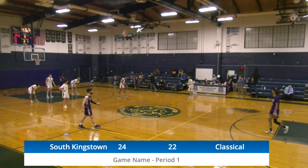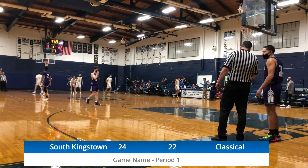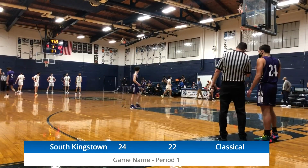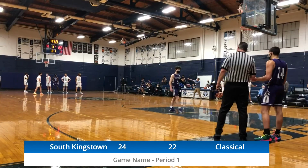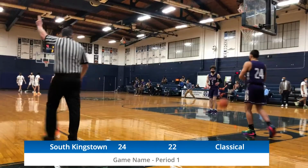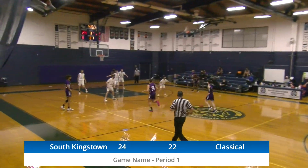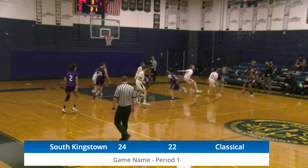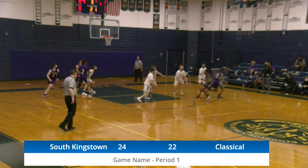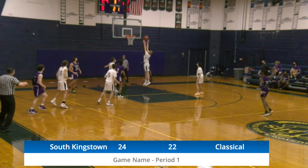And substitutions for the Rebels. Number 5, Esposito is going to enter the game, as well as number 15, Declan Holy. Giving it to Fitzpatrick. Fitzpatrick's going to lead it up the court. Looks like Rebels are going to play a little zone here. Uray with the ball. Pick there. Giving it to Fitzpatrick. Fitzpatrick for 3, off the mark.